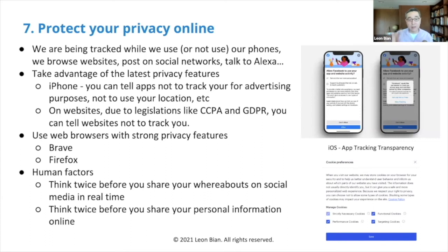So on the right-hand side, you see this picture. It's called iOS app tracking transparency. Essentially, all of the apps are required to ask you, do you want to be tracked for advertising purposes? And you can also go into the settings menu and just turn it off for good for all of the apps. I highly recommend it. It's bad for a lot of online application businesses, but I think for individuals' privacy, everybody should turn this off. So essentially, tell all of the apps, do not track me, right?